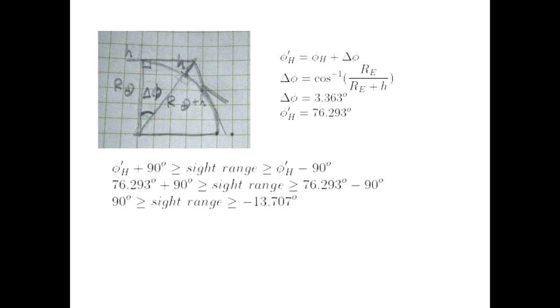Now, what does that tell us about if he's able to see the sun or not? Well, for anyone at any latitude, what he's able to see is this corrected latitude plus 90 degrees all the way until the corrected latitude minus 90 degrees. Or since the corrected latitude plus 90 degrees is over 90 degrees, we can say that he's able to see up to 90 degrees until negative 13.707 degrees. So this is like the range in which things with this declination he can see.